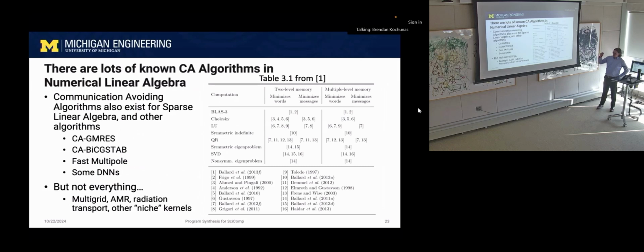And I'll say that the level of analysis done here is they know what the absolute minimum amount of data is that you need to move to perform whatever the calculation is. So there's a lower bound, and we know algorithms that achieve that theoretical lower bound. We know what those implementations are. But we don't know that for everything. There's still a good number of other types of calculations where we haven't studied these. They're typically more niche.